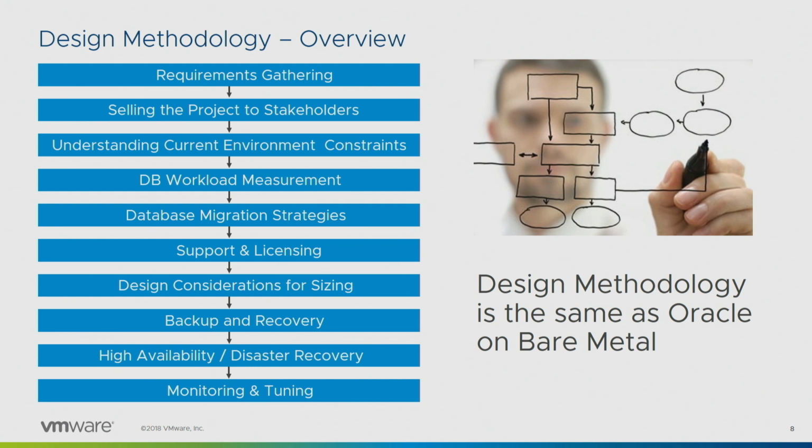Your CIO walks up to you, your boss walks up to you and says, "Hey, what is the current IOPS of your database? Can you tell me how much IOPS your database is pushing?" And your answer can't be, "No, I don't know," right?